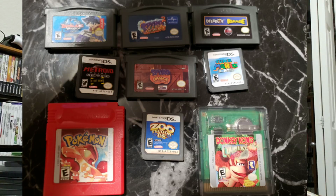I'll go through these Game Boy, Game Boy Advance, and DS games real quick. Got Donkey Kong Country. I'll be showing a picture of them too. Pokemon Red, Spyro Orange, something else I can't read, it's so small. Paperboy Rampage, Spyro 2, Season of the Flame. He had Season of the Ice there, but I knew I had that. Beyblade V-Force. These came in with the DS. Metroid Prime Hunters First Hunt. Zoo Tycoon, the DS version. And something I was surprised I didn't have was Super Mario 64 for the DS.